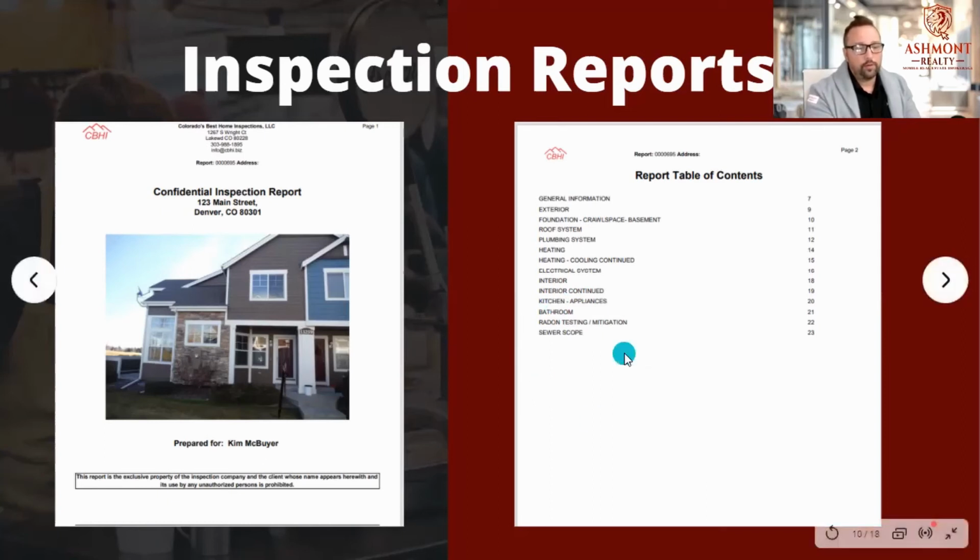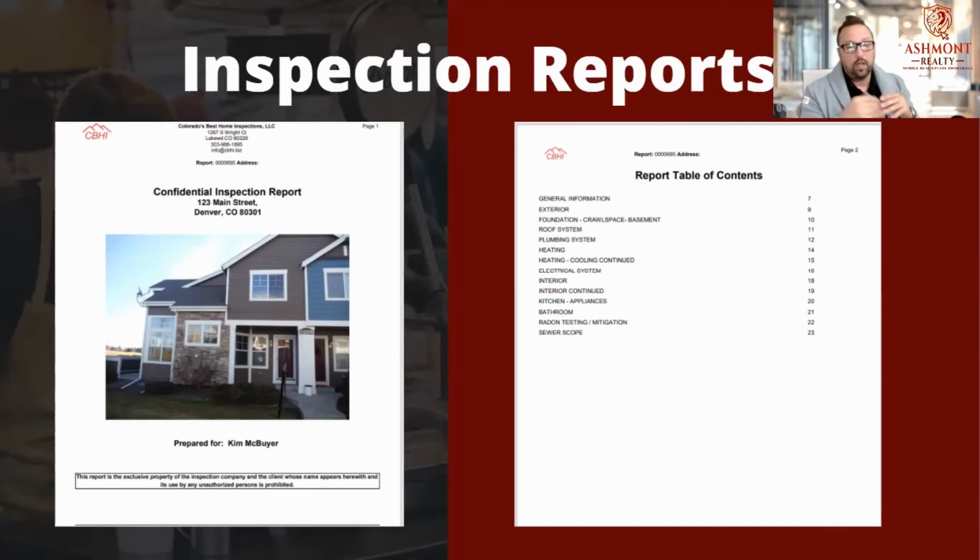It'll have a picture of the house. It'll have the whole house broken down into different types or genres: exterior, foundational, roofing, plumbing. Okay, and it'll have everything broken down.